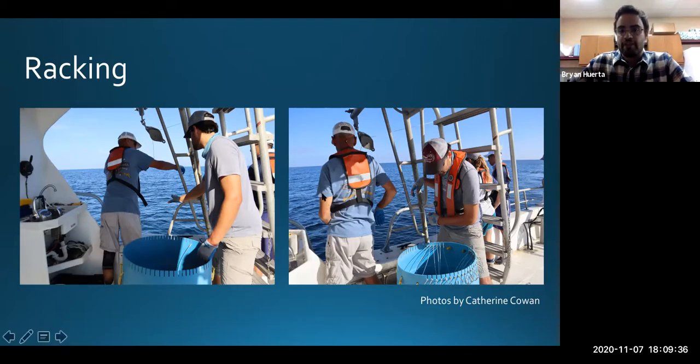And if we get a fish, the captain is going to pass it to these guys, and they are going to process it. Racking, I think, is my least favorite thing, because you don't get to process or handle sharks. You're just racking all the hooks that don't have any fish on them.